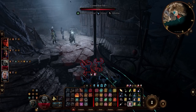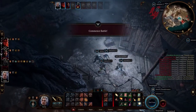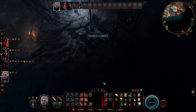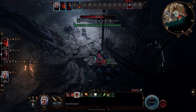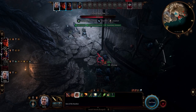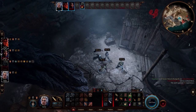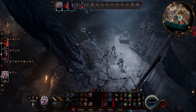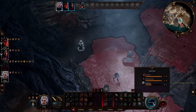Water. Dead. Done. Oh my, there's a bunch. I mean, I knocked a couple of them into the water, but oy vey. Cursed Kuo-toa chief. Well, that sucks. Let's just try to get rid of some of these things. Okay, we need to get a Starion. Into the shadows. I'm heating up.